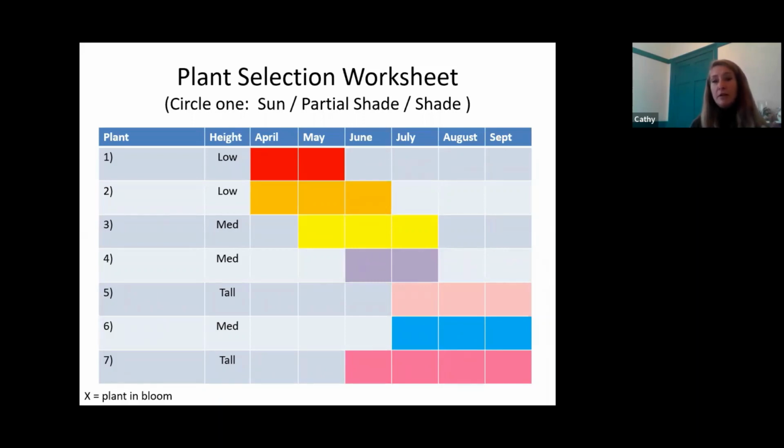This is representative of my garden. For some reason, I have very hot colors in the spring and I go pastel in the fall, and that's okay. Because again, you don't have that conflict between the colors because it changes over the season and you get both color schemes if you're interested in that, or you could be more consistent throughout. But again, I find a bloom chart like this super helpful.